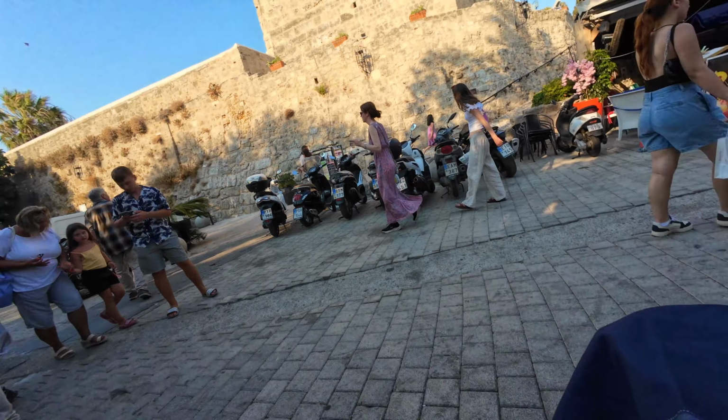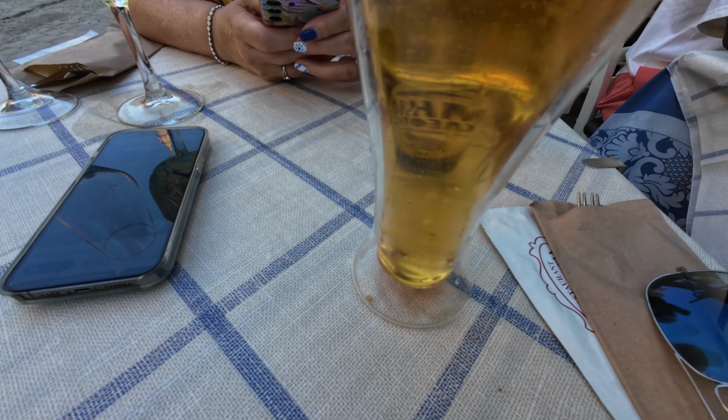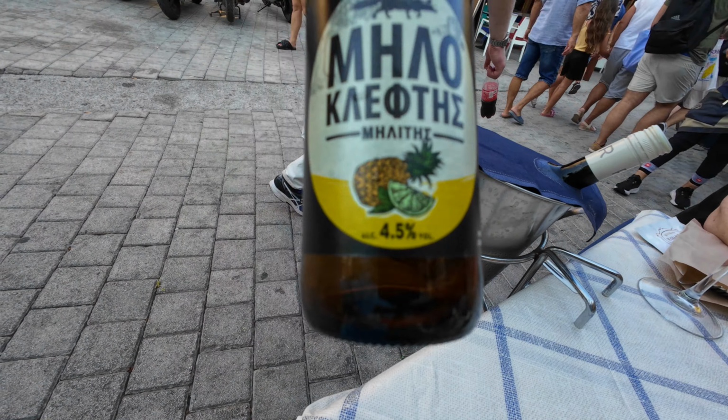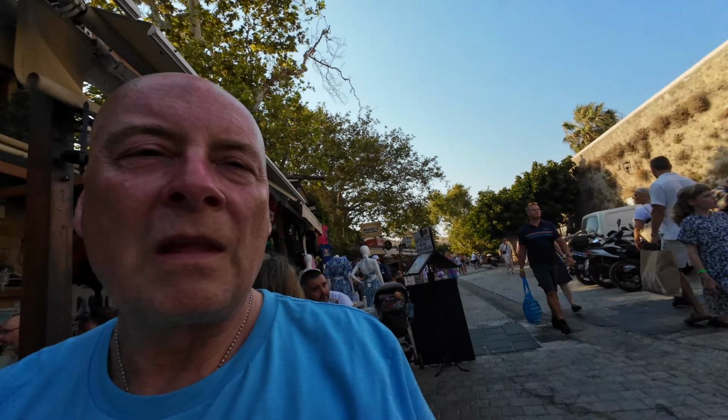We're at Mama Sofia for our dinner, and some of the food we've seen already looks absolutely gorgeous, so this is going to be a really nice meal. Got some wine chilling. Oh, very nice. Got the beer flowing. Kim's got a tropical something or other. Pineapple and lime and mint or something. That's really nice. All is well.